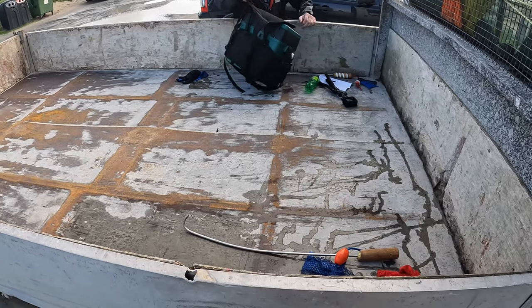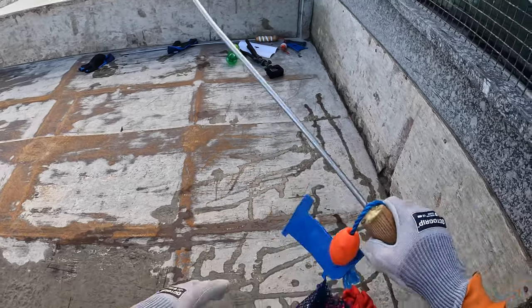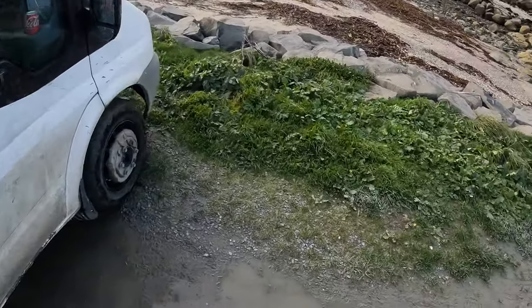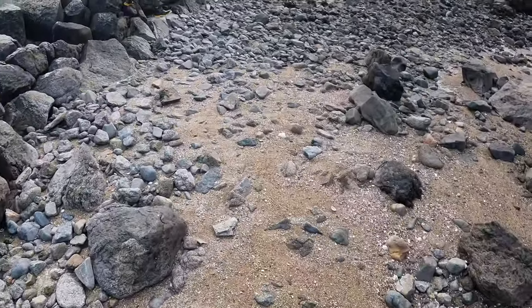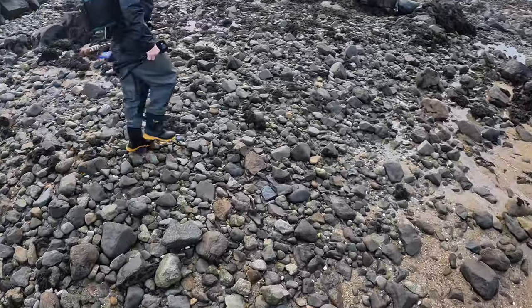So, we're at the new beach with Mr. Smash. Yep, we're going to go find them. Let's go get them. Hopefully. We ain't got long, guys. Let's go get them. Oh, I wonder if that big Ormer's still there.